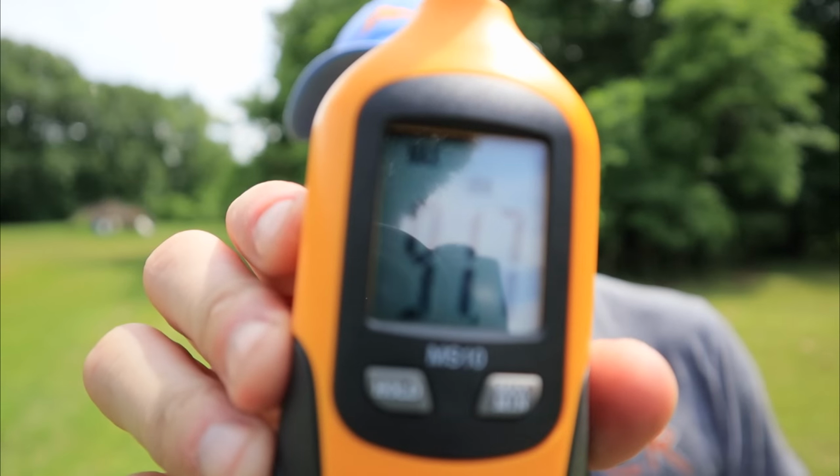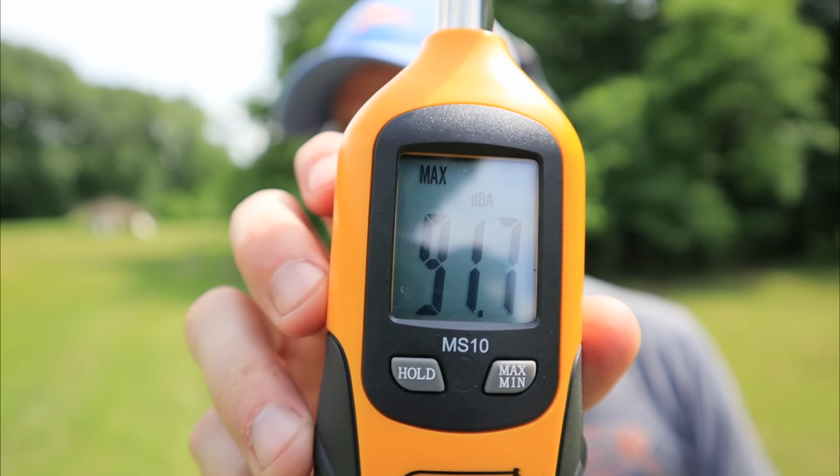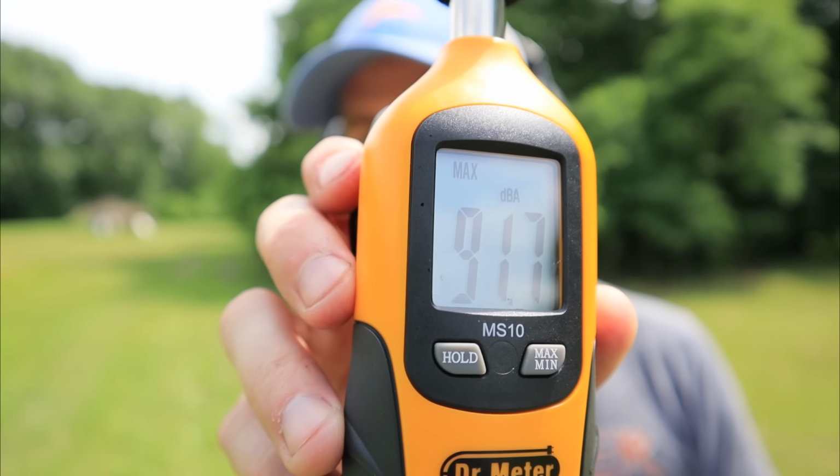So the camera that I have facing the sound meter died simultaneously as I pressed the trigger on the 357 SIG. So it did show it, but it froze. So just to show you guys again, we got a 91.7 from the 357 SIG. So 0.1 louder than the 45 out of the Smith & Wesson Shield. If we were doing this the right way, it would probably be a couple full decibels louder. But with our little inaccurate meter here, the loudest pistol that we shot was the 357 SIG at 91.7. So let's move on to rifles.